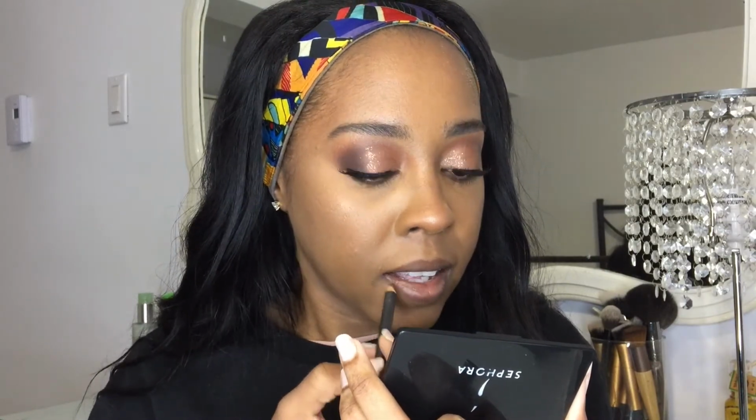So now we're down to the lips, the last step. I'm gonna do a red lip because it's Christmas. So I'm gonna use my Cork lip liner by MAC. And I'm gonna use Seraphine by Anastasia Beverly Hills liquid lipstick. So yeah, this is pretty much how it looks.